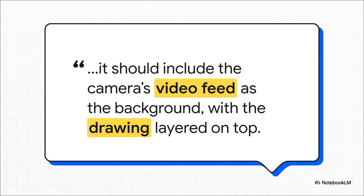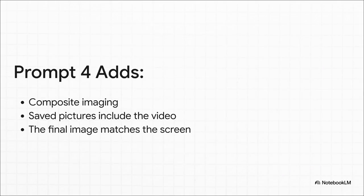All right, this is the grand finale, prompt 4. And according to the article, this is the coolest part. We tell the AI to merge the digital drawing with the real world. When you hit save, it shouldn't just save the lines, it should save the drawing on top of the live video feed. And with that one command, the whole vision comes together. The AI creates a composite image. What you see on your screen, your drawing floating in your room, is exactly what you get to save. It's a little touch of augmented reality, and it's awesome.